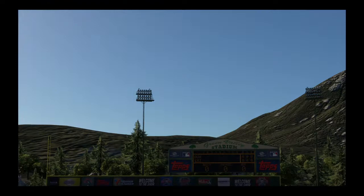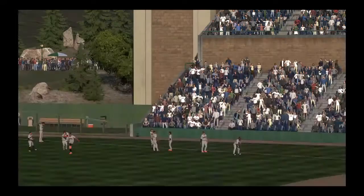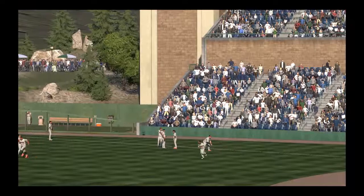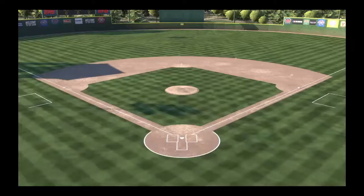Time for minor league baseball here on the show as we set our sights on the Double A Eastern League. Tonight, the second of four between the Bowie Bay Sox and the Erie Seawolves. The Bay Sox are looking to collect their eighth win in a row. Play ball. He's safe.